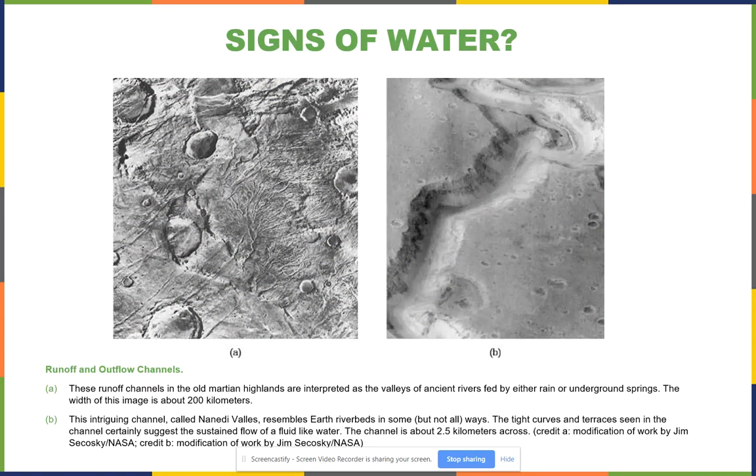Here, some more features. What looks like features from having water flowing over a surface. And so scientists believe that these were like rivers, channels on Mars. So maybe there were some canali just long before Lowell.